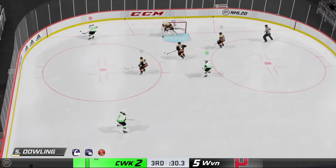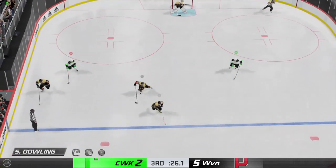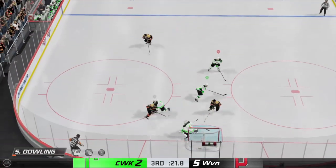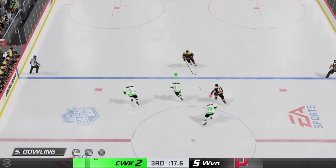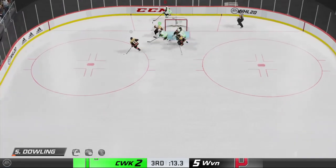Snaps one from the slot. Blocker saved by the goalkeeper. Oh, he had to get up tight to the puck. In close, he takes away any room. And we've got a 2-on-1. Chilliwack's got the puck in their own end. To his teammate. Right out front. And that one stopped.